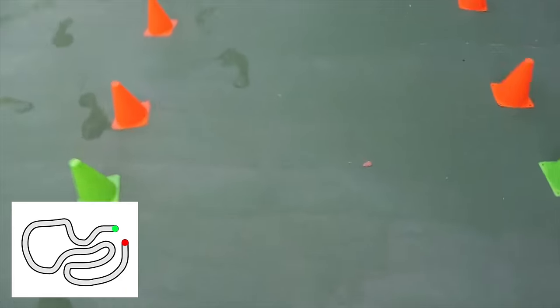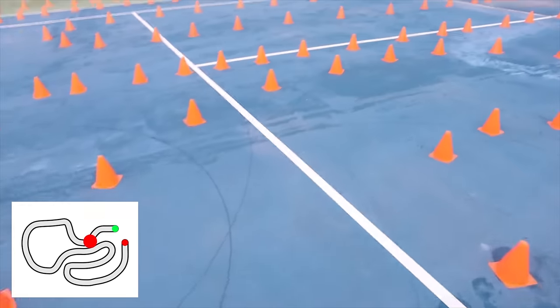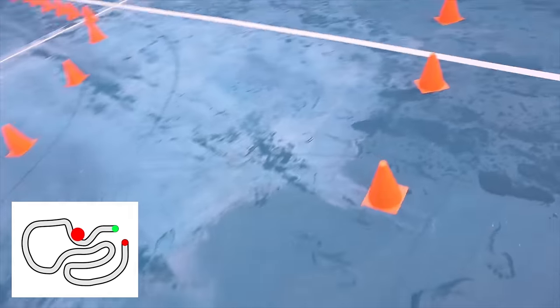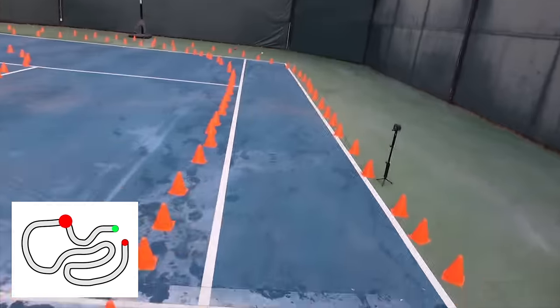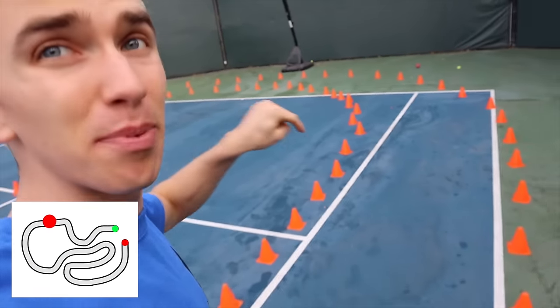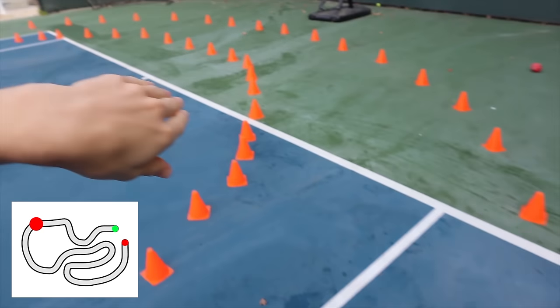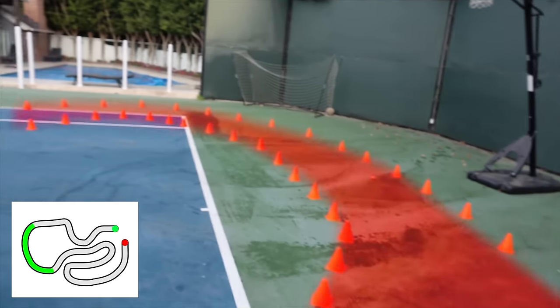And now it's time for round three. This track is super difficult. Check this out. You start here and you go all the way down here. You do so many curves and then you hit a straightaway. This is where it's gonna get difficult, because you're gonna get some speed, and by the time you get up to speed, you're gonna have to turn again and go along this curve. I have a feeling some people are gonna be knocking cones down, adding seconds to their time.